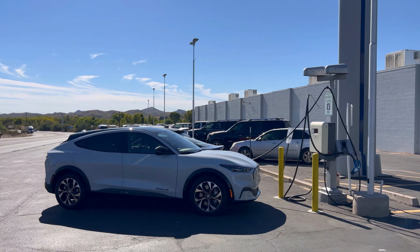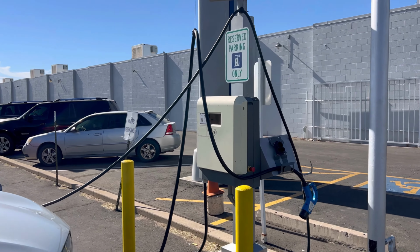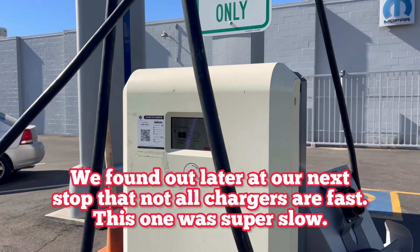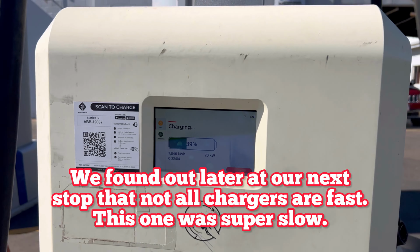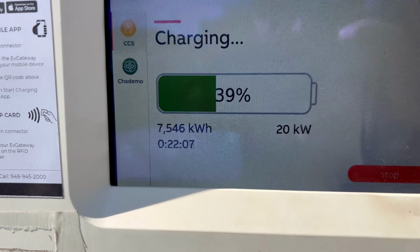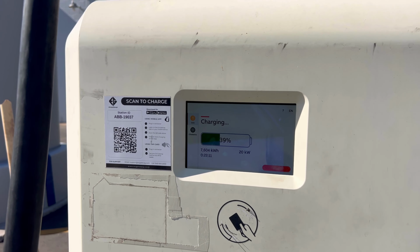All right, it's been about 20 minutes. We're still charging here at the Ford, so I wanted to just see what 20 minutes does and where we're at. Oh my goodness, so 30% to 39% in 20 minutes. It's kind of rough. I guess that's why gas is kind of winning, but that's not a big deal.